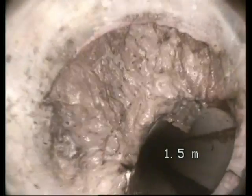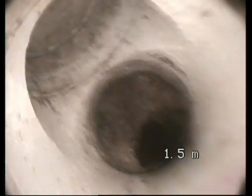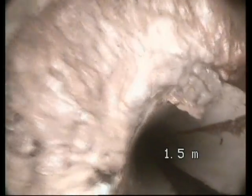Going to need to give that a cut out. If we can cut it out and open it up enough, we'll put a liner through it. But we're going to need to line back over the top of this IO and line it out.